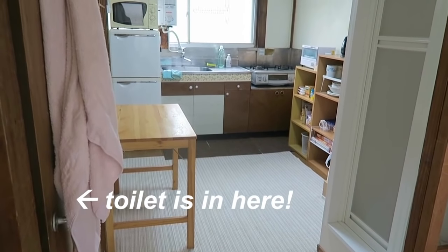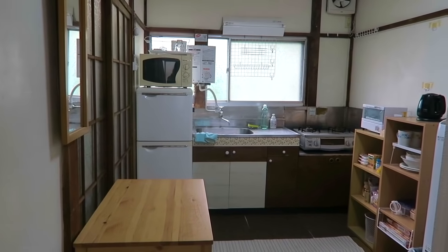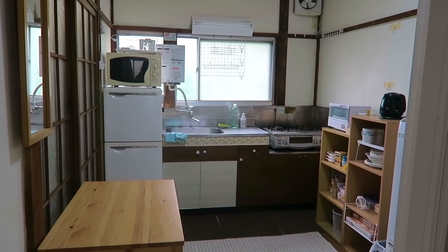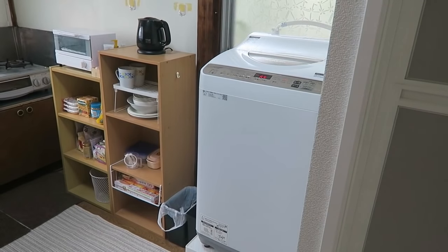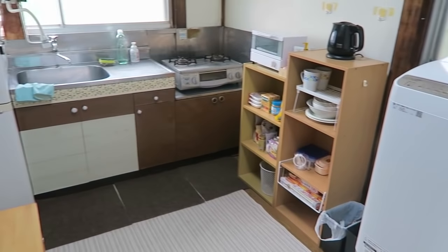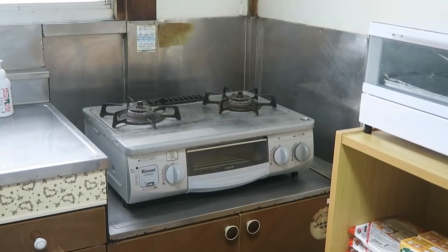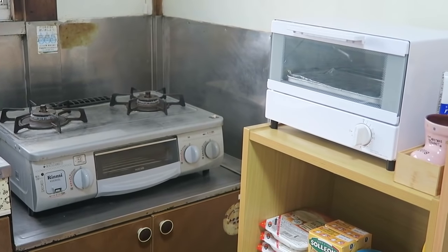And the kitchen is where it definitely needed a lot more improvement, but I saw a lot of potential in it. It came with a lot of the appliances already, such as the refrigerator and the microwave, and the best part was having a washing machine and dryer combo, bish. And this kitchen also came with a 2-gas stove. A lot of Japanese apartments only have a 1-gas stove.